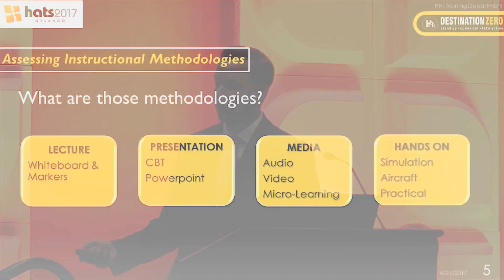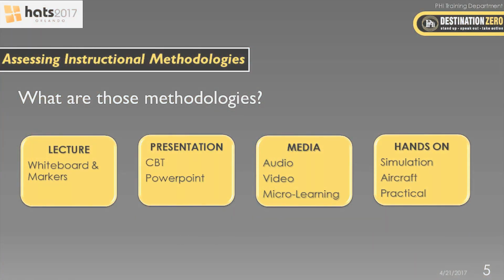All right, so again, this audience is a bunch of instructors. You're familiar with what's available to you to teach your courses or your programs, but the reason I bring it up is the variety. You've got traditional whiteboard and markers. I wish I'd had that yesterday because I would have defaulted to scribbling up here on a whiteboard, all right? But we do have presentations. CBT is a particular challenge. Assessing how effective your CBTs are for a guy or a gal individually at home working on stuff is a difficult thing to do, all right? So to be able to do that, you have to collect the data from all those various CBTs that students, pilots, and mechanics are doing. We also have audio, video, and then again, this term I brought up last night, microlearning.